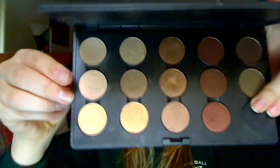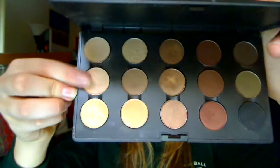Another MAC shadow I've been really liking is this one, called Nanagold. It was in the Spiced Chocolate Quad, the highlight color. Unfortunately it is unavailable, but if you go on swapping websites, a lot of people like to keep the spiced chocolate colors and sell the highlight colors, so it's not that difficult to find.